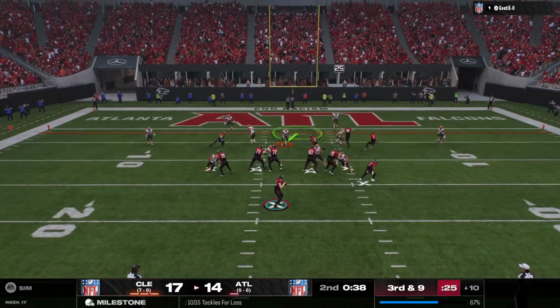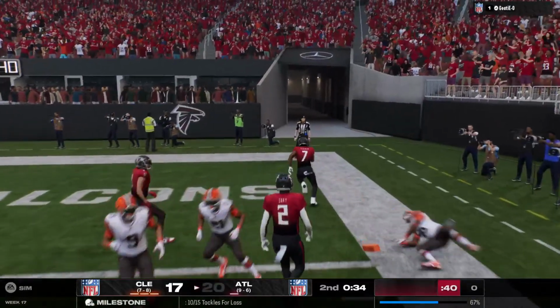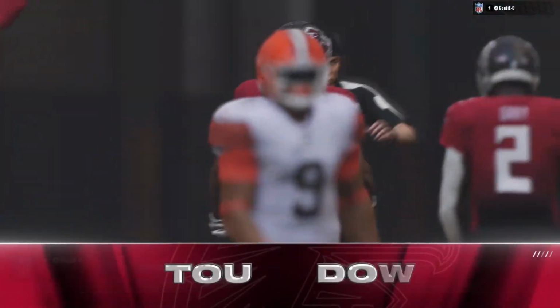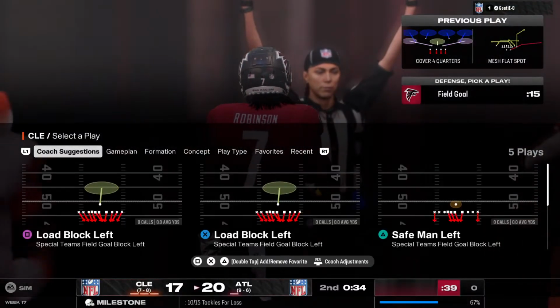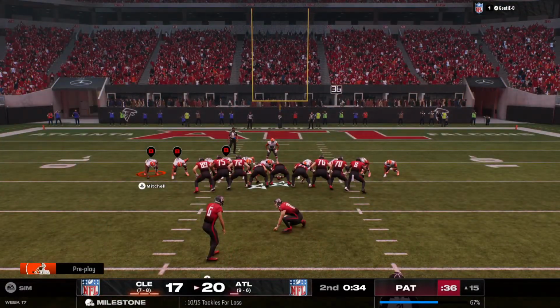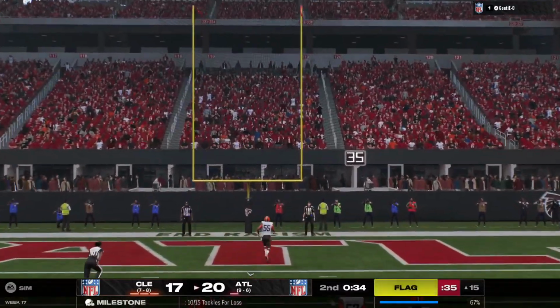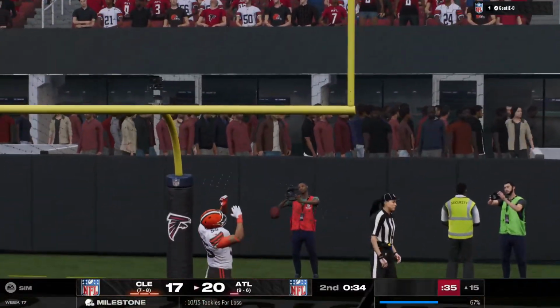Go. He'll look to throw. It's caught on the right side by Robinson, and he is into the end zone for a Falcon touchdown. Bijan Robinson from 10 yards out. And the Falcons will take the lead here in the final minute of the first half.